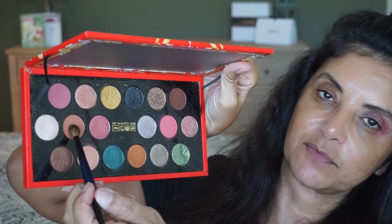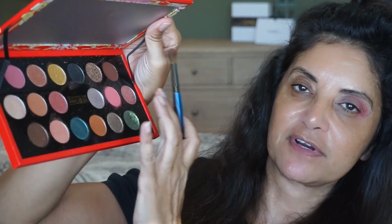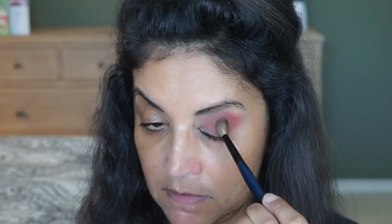Using the Sonia G Detail Pro, I'm going to go in with Electric, this vibrant pink shade. Place this in the outer corner and in my crease. That's beautiful. Using the classic crease, I'm going to go in with Sunrose Amber. This one right here. I'm trying not to touch the top part of this palette because there's glitter everywhere. You just tap that in the outer corner and in the crease.